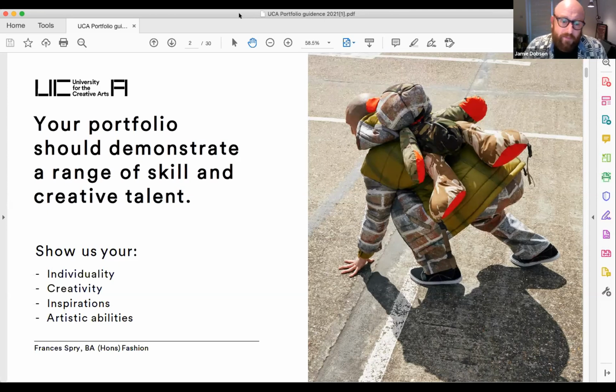Show us your individuality. This is show us who you are. And you show us who you are through that mix of things that you're interested in. So you might want to study architecture, but you're also interested in photography, and you're interested in the natural world, and you're interested in poetry. You show us this through the portfolio that you put together. I think it is through this combination of things, this combination of inspirations, that creativity happens. So creativity is that kind of leap, isn't it? From the things that you know already to the things that you don't, you kind of speculate.